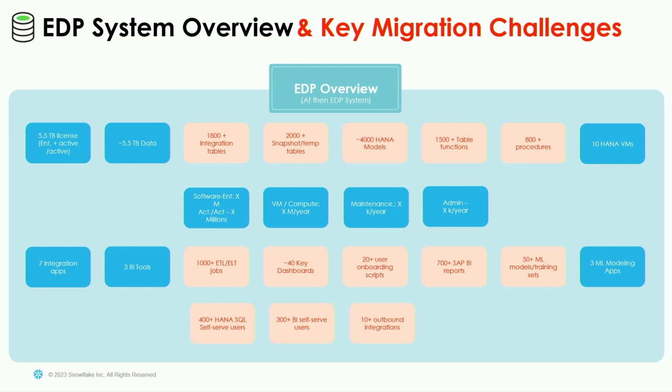In HANA, everything is in memory, but Snowflake doesn't have an in-memory ecosystem. In the SAP HANA ecosystem, we have SAP BI reports, which access the database in SAP HANA and run reports on real-time data. In Snowflake, we don't have it, right? So how do we overcome those scenarios? Every single box here tells a story, and we overcame a number of challenges as we went through our journey.